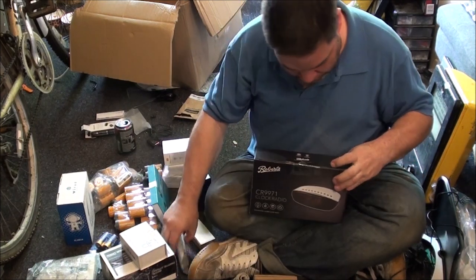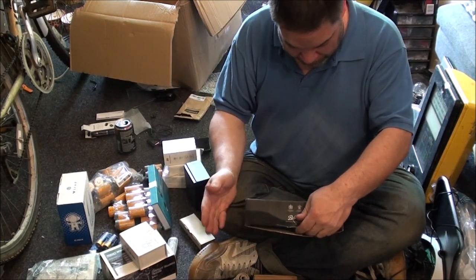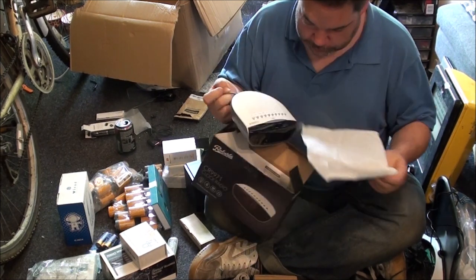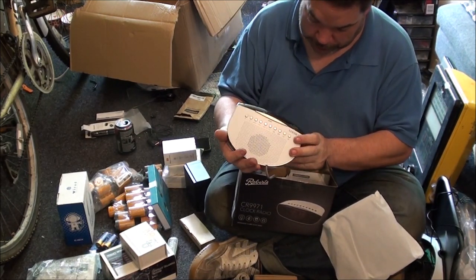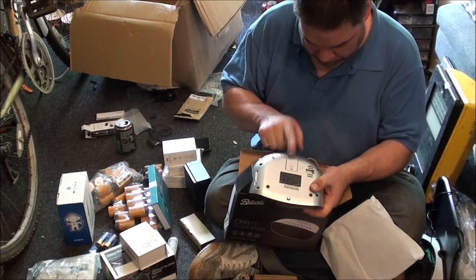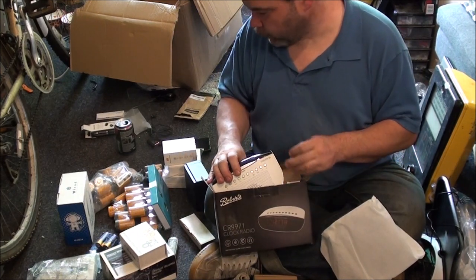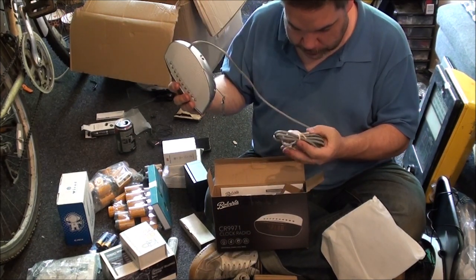Shall we have a quick look at the radio clock? Don't know if Roberts still exist, or if it's a Chinese company that's using the Roberts name. It's quite a nice looking clock radio though, for a modern one. I'm guessing that's where the memory backup battery would go. Close enough to a socket to plug it in and try it.